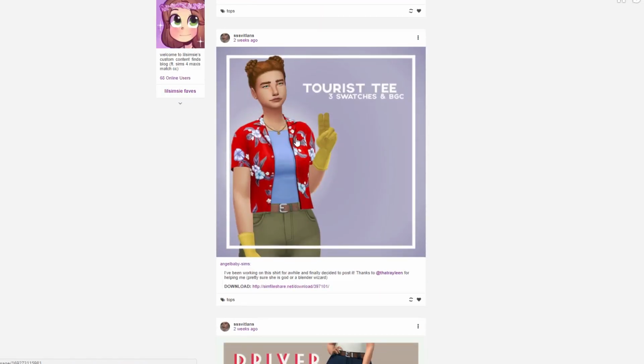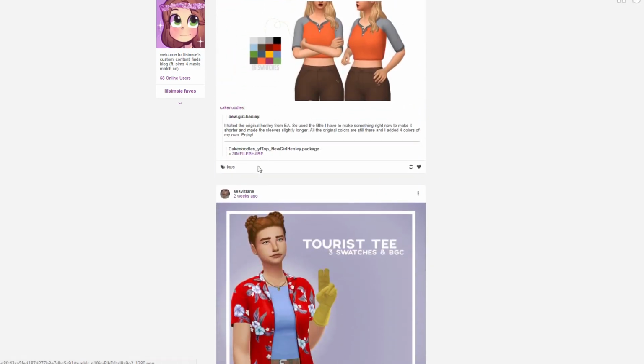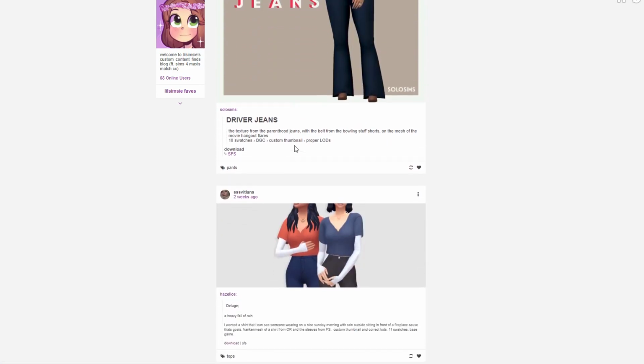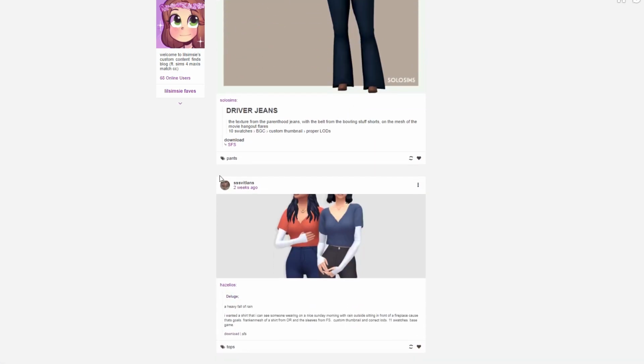Tourist tee. Oh my god, that is so funny, especially with these damn space gloves. All right, love the new girl Henley crop top. Gonna grab that, obviously. Oh my god, June. That is the first person I thought of. I'm like, oh my god, the driver jeans. Because I'm in the front seat and I'm driving this ship.